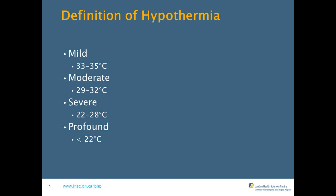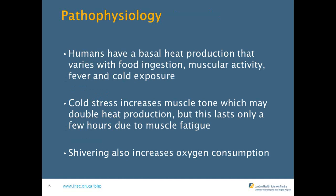So further definition breaks it down by temperature. Mild hypothermia is defined as 33 to 35 degrees Celsius, moderate 29 to 32, severe 22 to 28, and profound is less than 22. And I'd say that is quite profound. Interestingly, as looking at some history, the lowest recorded survivable temperature was 13.7 degrees Celsius. I think it was a Norwegian radiologist, and she had only mild residual symptoms after her recovery. That's a little bit of history there. A little bit of the boring pathophysiology.